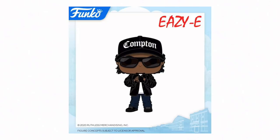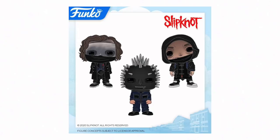Then for the last one here, we have Slipknot. Now, Slipknot is the last one that was announced. I know Noah was excited about this one as well. They did just have a new album come out. Or it was a new album or a new song. I don't remember. It was one or the other. But anyways, guys, this one's coming soon. There's only three of them. I'm surprised they didn't make more of them.